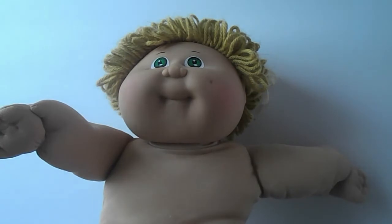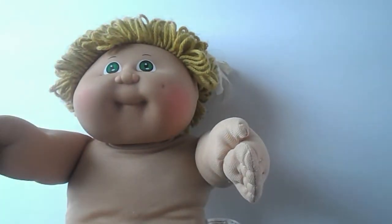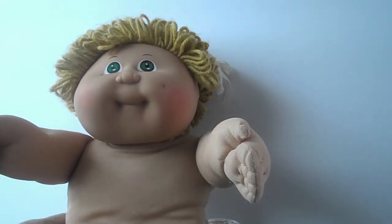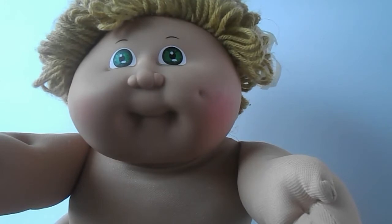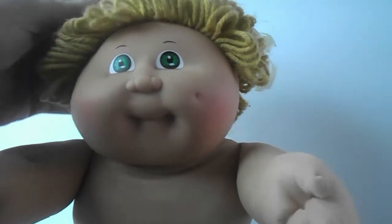Here's our next little girl. She is a 1984 number 3 head mold, because she has one dimple on her cheek. She was made in the P factory, and she kind of looks like what I've seen a lot of the twin cabbies that came out look like. They both had the same kind of hair in the face, and one could be a girl, one could be a boy. I think this one was to be a girl. She's in really good shape.